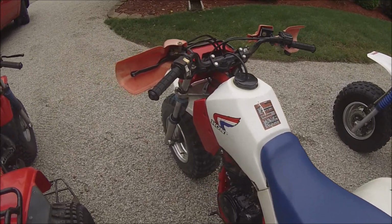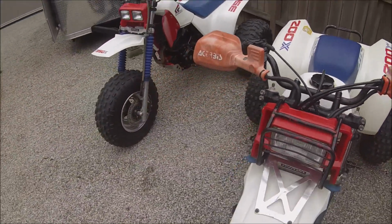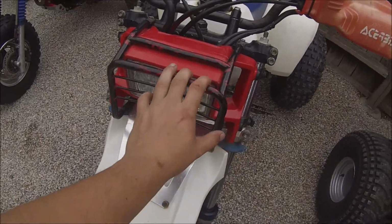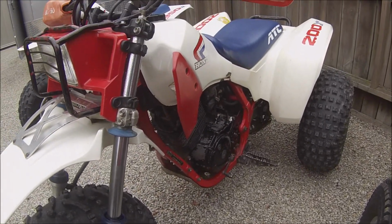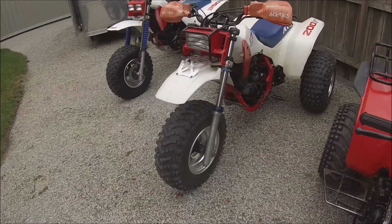But it's got these Acerbis, or however you pronounce that, hand guards from back in the day. The vintage ones on there. It's got the Honda line front fender brace as well as headlight guard. And the motor, she's got her wear on it, but runs like a dream. Kicks over pretty much first kick no matter where you're at or what you're doing with it.